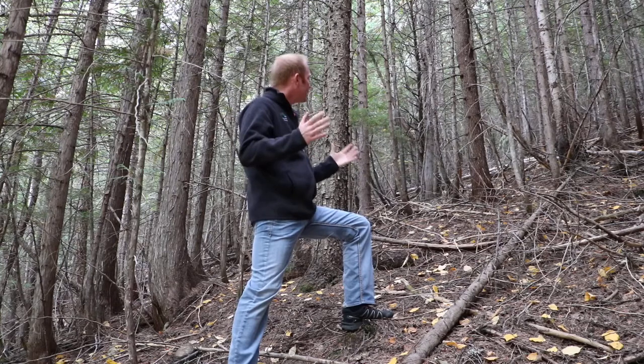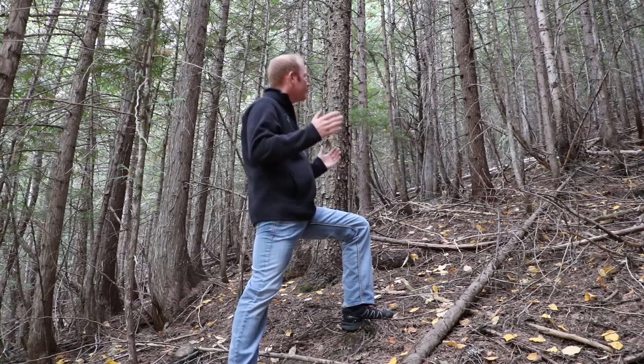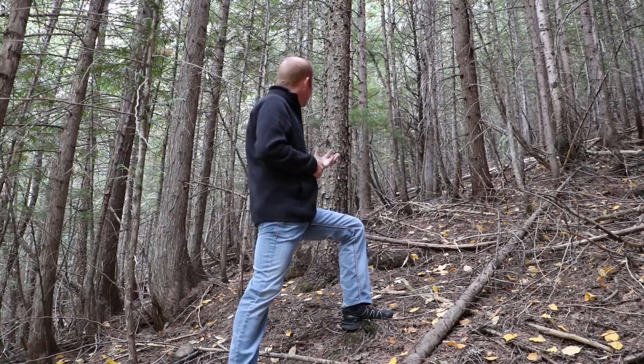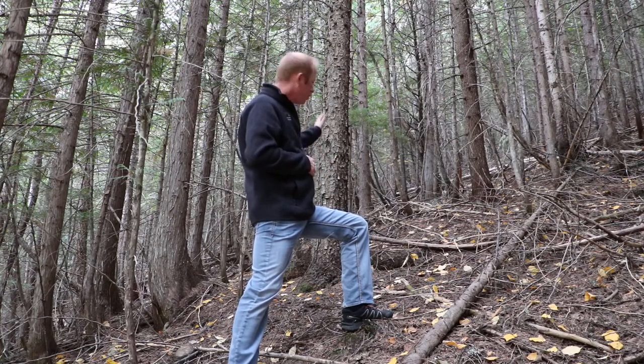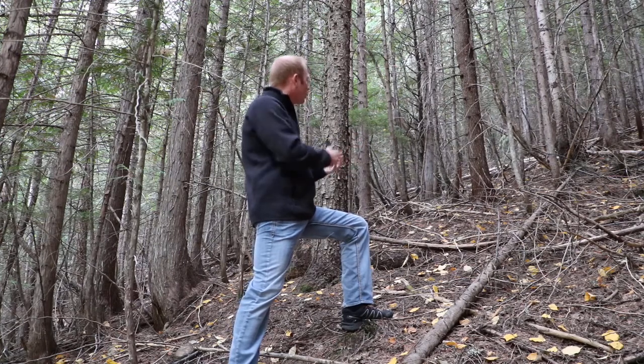This is a really thick stand of timber that's overstocked. It's starting to fall in on itself, and it's not even mature yet. So these trees are probably much older than we would think they are, because they're all starving for nutrients and water and all the soil has to provide here.